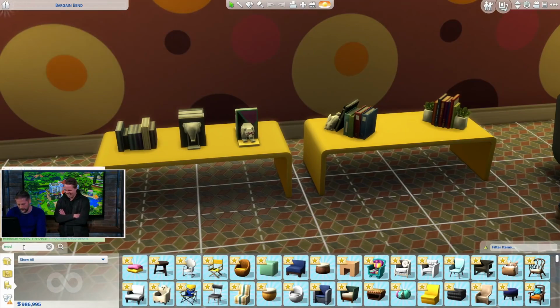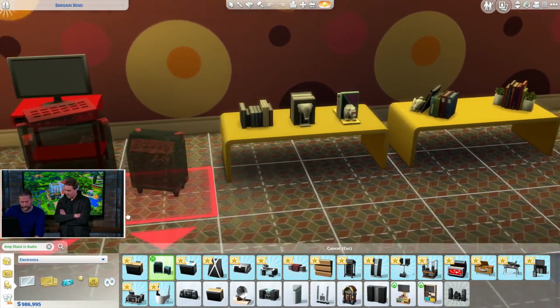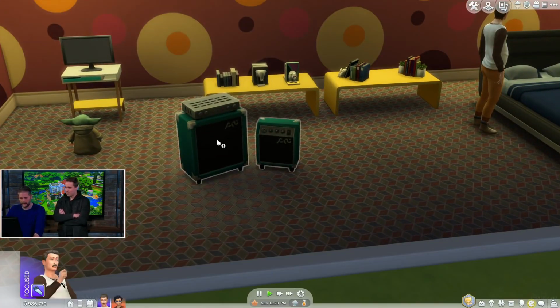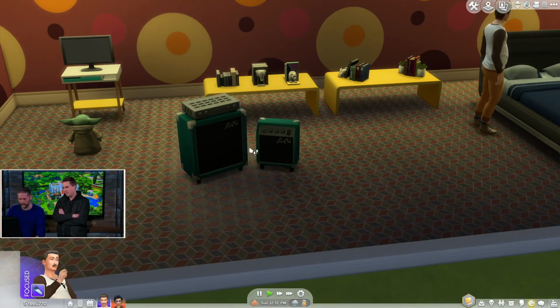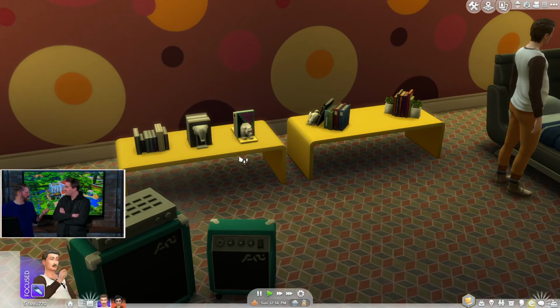So, the Moschino stuff pack offered a kind of amplifier. Is that the one? Yeah. An amp stack that, again, just like the bookends, was completely deco. And why have that? You know, why not add a little bit more functionality onto it? Let's have it behave in a way that I think most people expect it to behave. So I hope you enjoy that. Speaking of which, why didn't we do this before?